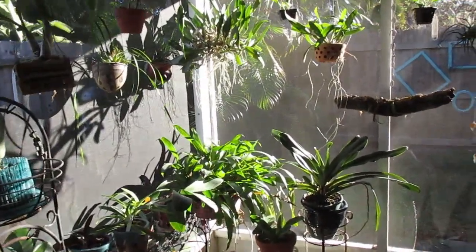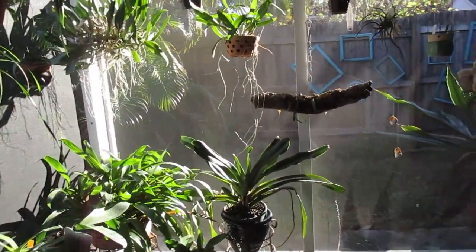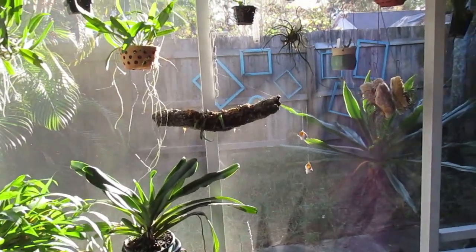Don't you love the morning sun, the way it looks, the way it bounces off the leaves?